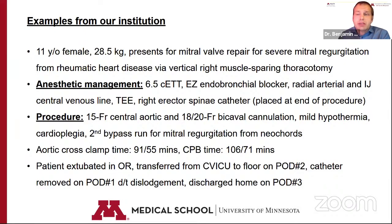The procedure was conducted via central cannulation with a 15 French aortic and 18 and 20 French bicaval venous cannulas. Same way, mild hypothermia, cardioplegia.